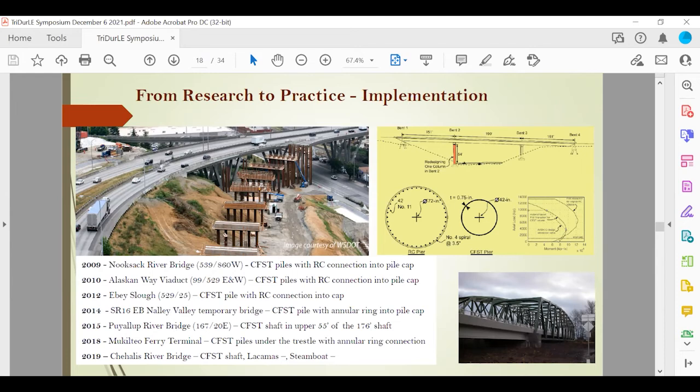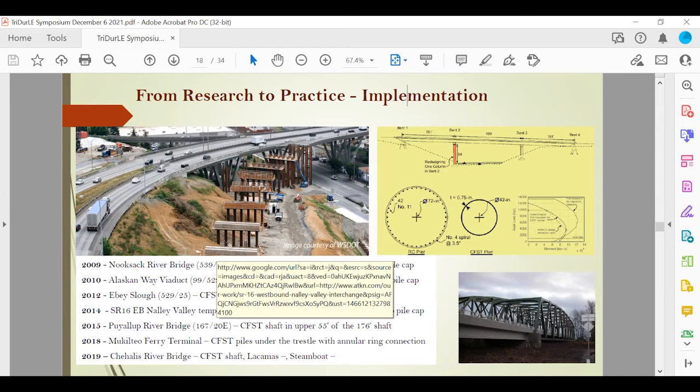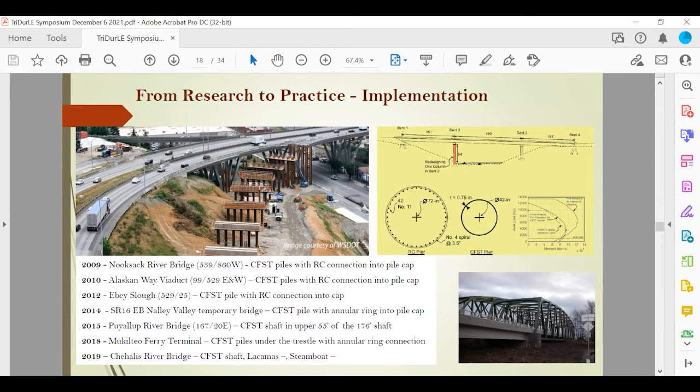And we also have an application for columns. The column application also ties to accelerated bridge construction, so we don't need to do any forming or any rebar or anything. This is just a pile column combination that ties to the rebar, ties to the cap beam.